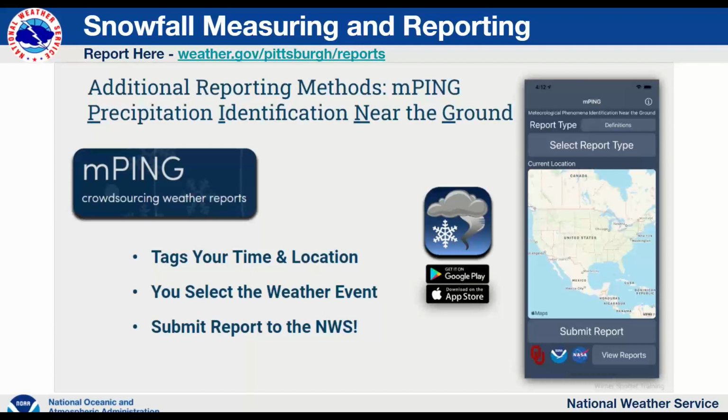Again, mPING is something that basically stands for Precipitation Identification Near the Ground, or Mobile Precipitation Identification Near the Ground. mPING reports are really useful for us in operations because during an active weather event, these reports help to kind of confirm areas that are seeing snow, areas that are seeing freezing rain, or just straight rain. And we can make quick adjustments to our forecast on the fly based on these reports.